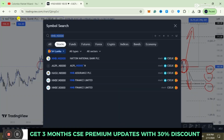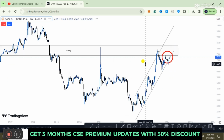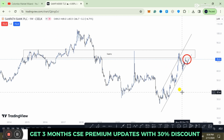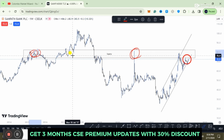So the next one is Sampath. This is also something I have done earlier. Without dragging out the analysis, I believe that you have watched my previous analysis for Sampath Bank. Here it is very clear we are on a bullish trend, but we are at a major sell zone, because the previous price action has respected this level as a sell zone. So that is being considered.